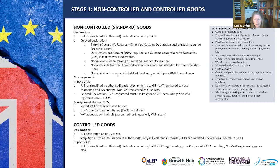So in order to do that, you're going to need a duty deferment account, which typically has a customs comprehensive guarantee or a CCG. Now, the new rules that have just been released are actually removing the requirement of a CCG, providing the customs liability or the debt against the duty deferment account doesn't exceed £10,000 per month.